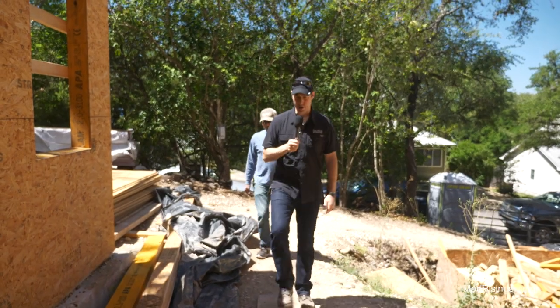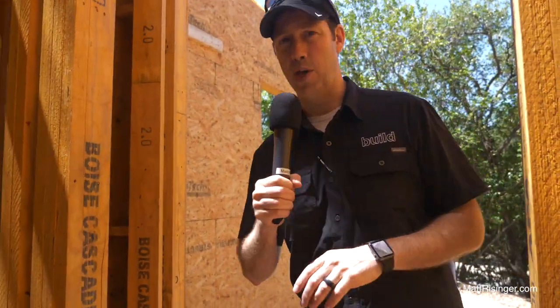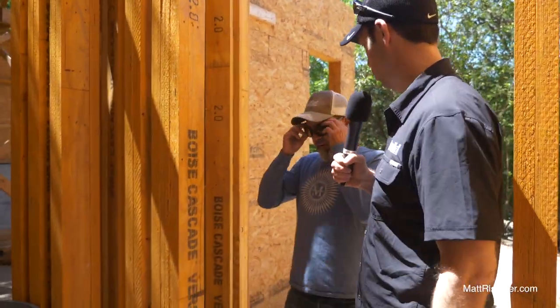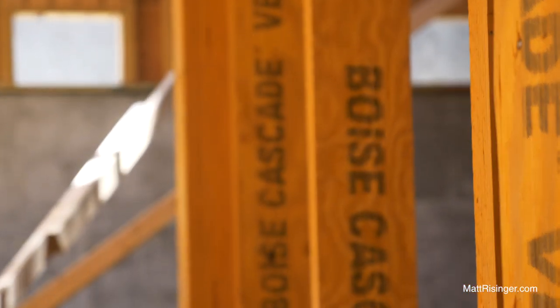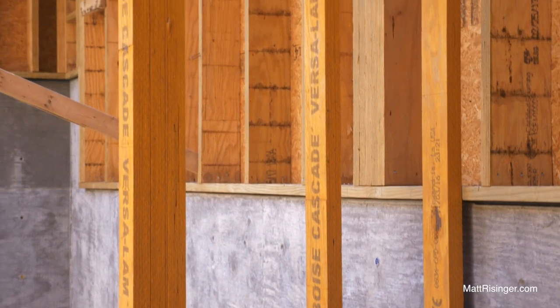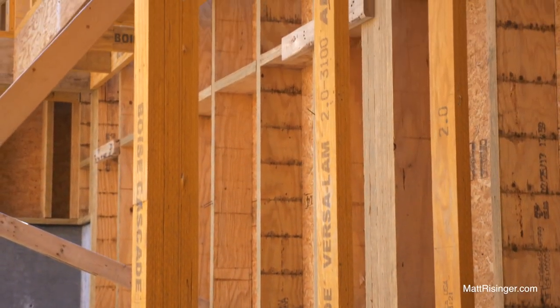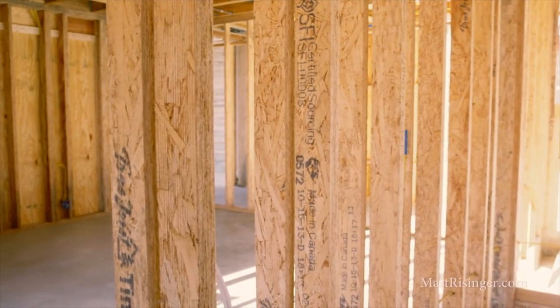All right, now we're checking out another house that Bill and I are building, and this time we're using a man-made stud. What are we looking at here, Bill? These are LVL studs, Matt. They're 5.5 inches wide. They're 1.75 inches thick. You can also get these in 1.5 inches thick. This is going to be very similar to our LSL stud, which we've showcased in the past before.